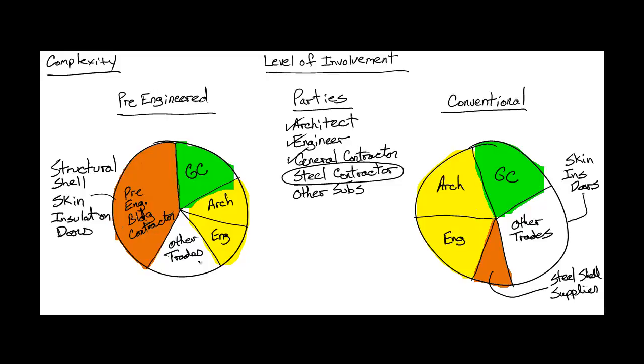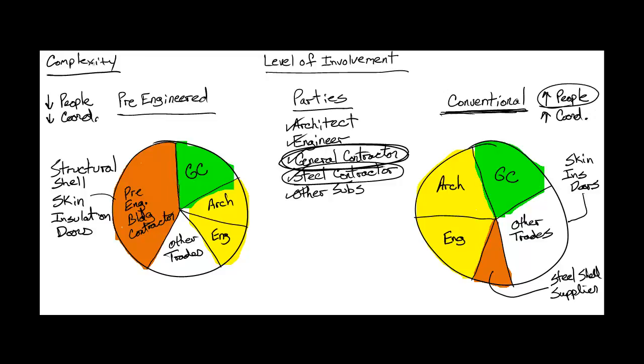So as you can see, on the conventional steel side, there are a lot more people involved in the whole process than there are on the pre-engineered building side. So going back to the GC's responsibilities, you can now start to see how his work is cut down on the pre-engineered building because there are fewer people to coordinate and manage. The conventional frame structure is going to require a lot more of the GC's attention, both on the design and construction side, because of the complexity of the delivery method.